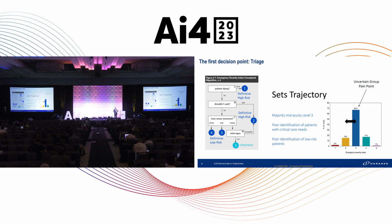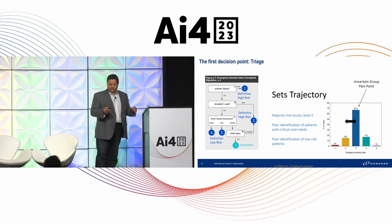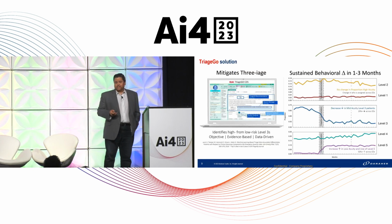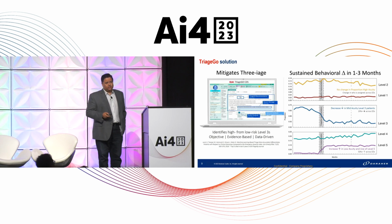So the purpose of Triage Go is to remove that 3, decrease the number of 3s, and try to move those patients over to 4 and 5 so you can focus on the ones that are really sick in the levels of 1 and 2. So Triage Go does that. Okay, now this was a product that was done very closely in collaboration with Johns Hopkins University, so a lot of the development was done there.